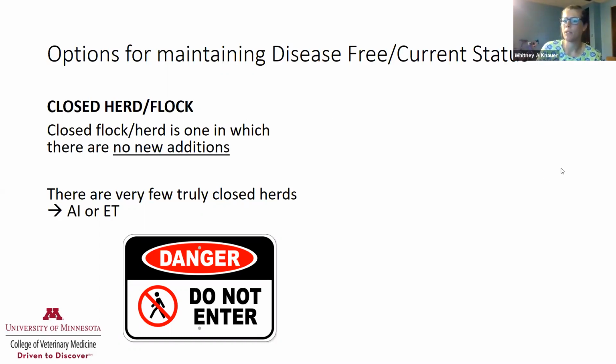All right, so keep moving here. Getting back to risk, what are some definitions of how you could mitigate that risk? One is having a closed herd. This is a herd or flock in which there are no new additions. This is pretty uncommon, because if you want any genetic progress, you have to do AI or ET, and we heard how expensive the straw of semen is, and certainly lap AI and embryo transfer work is not cheap either. So there really aren't that many truly closed herds.